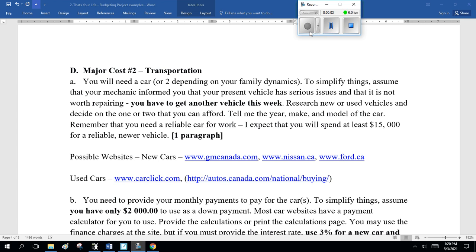Hello, ladies and gentlemen. Welcome back to Math 20-3, Budget Project, Part D, Transportation. Now, here, make some assumptions. You'll need a car or two depending on your family dynamics. If you have a spouse that works, then yes, you need probably two vehicles.